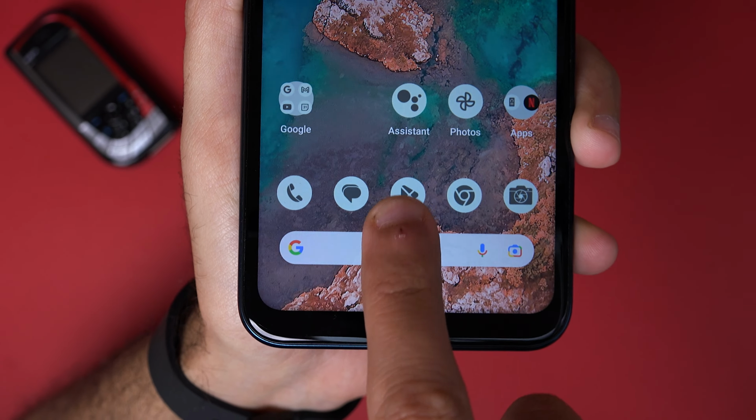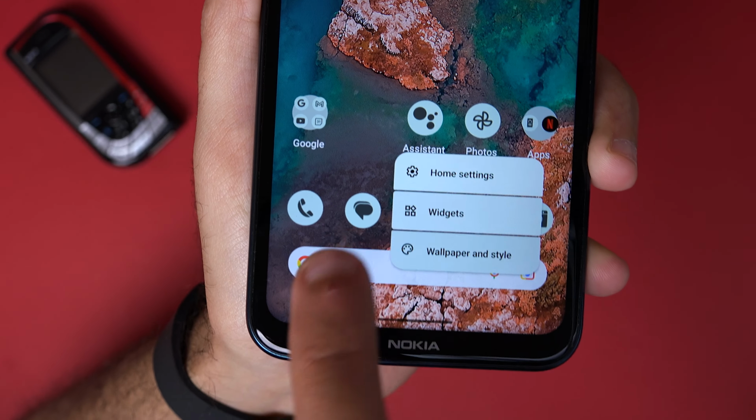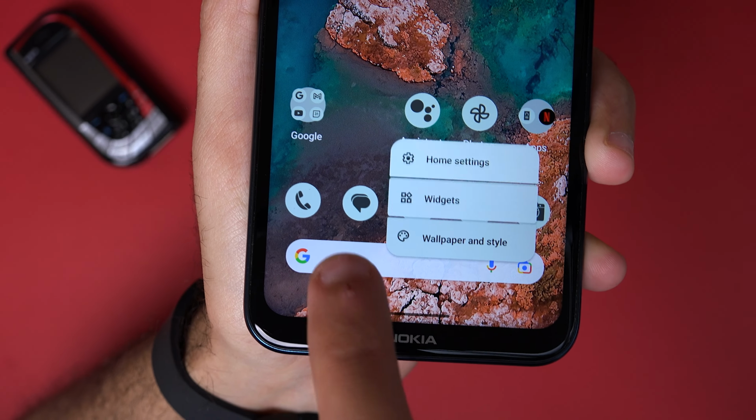And my biggest annoyance with Android 13 on Nokia phones is that you still can't remove the Google search bar from the home screen. It's such a simple feature that I guess we're never gonna get, so we just have to look at that ugly Google search bar taking up space on our precious home screens, whether we like it or not.